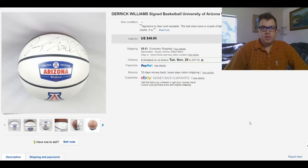This is a Derek Williams signed basketball. I live in Tucson. I live right by the University of Arizona. So, you know, obviously you come across things when you're out thrifting or sourcing, like your hometown sports team items. So I bought this in a Goodwill auction for $11. There really wasn't a clear market price for this on eBay. There wasn't any signed Derek Williams stuff like that I could find, I don't think.